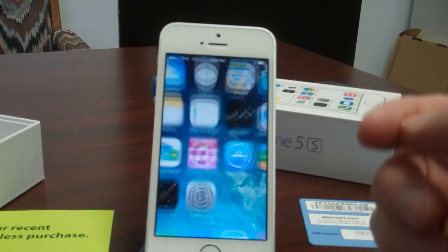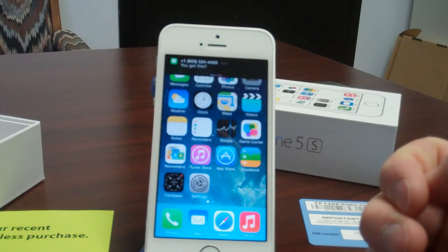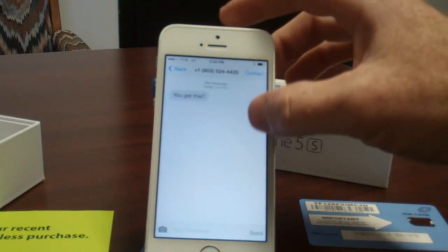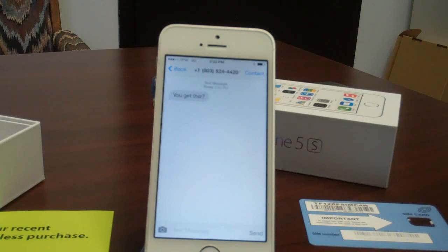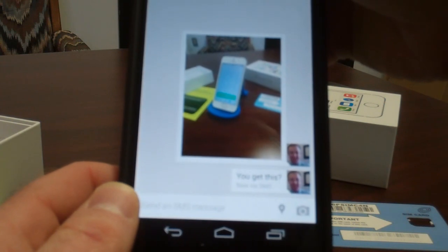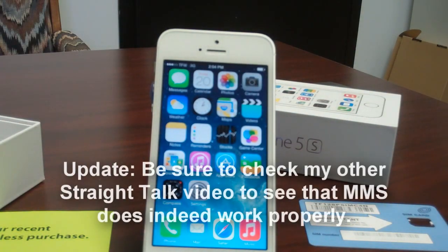So according to my Nexus over here, yep, there's my text notification. I sent myself a text that said, "Did you get this?" But then when I go over to my messages, I'm not getting MMS. So that's a pretty big deal breaker for me. I did send the picture here, but I'm not seeing it show up over here. That was one of the things I wanted to check and see if it would work. So I'll follow up with Straight Talk and see what happens.